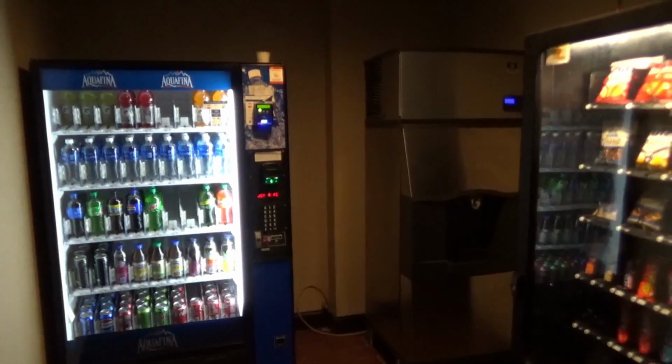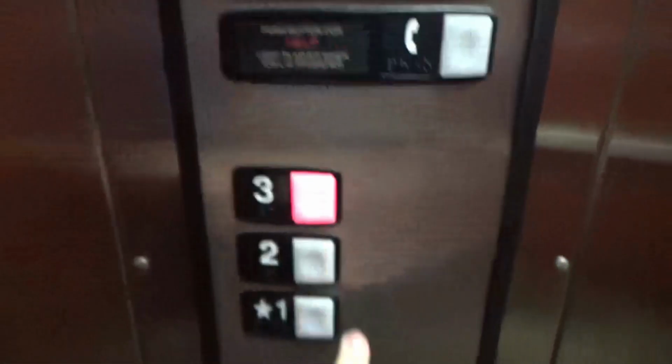Alright, we're here at the Comfort Inn & Suites, Manheim 11 location, here in Manheim, Pennsylvania. And over here, we have a Schindler elevator to ride. Schindler 330A. Let's go to 3.